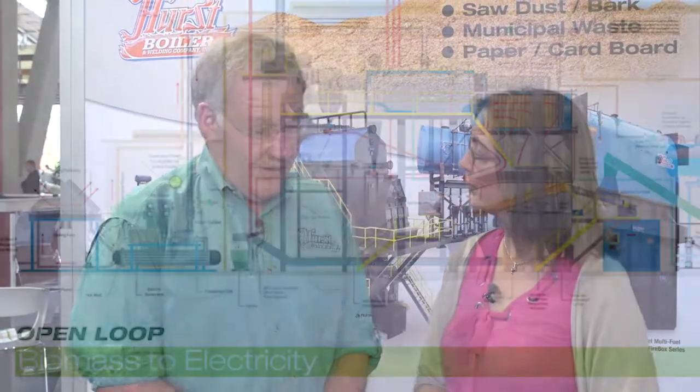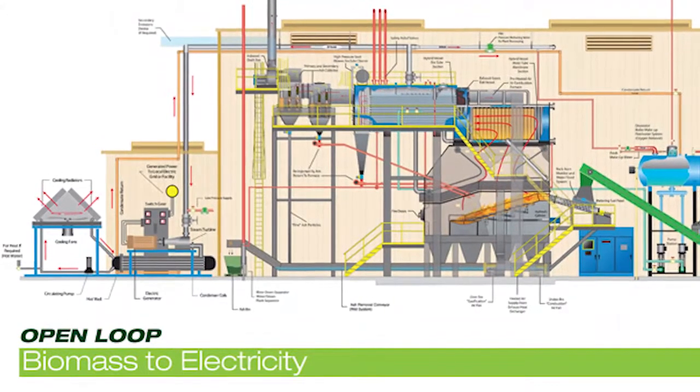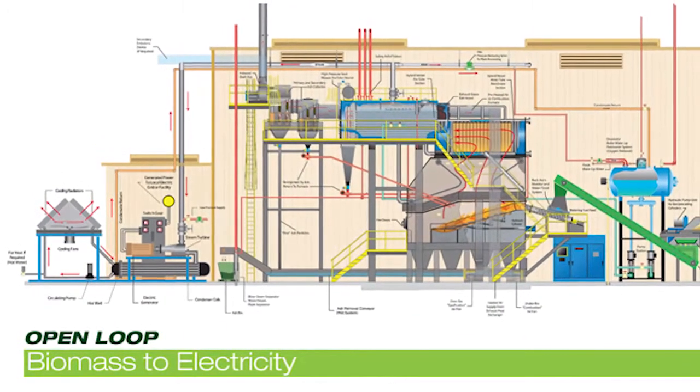Fantastic. Can we delve a little bit deeper into the designs of the boiler? You mentioned there's a whole variety of boiler technologies. Yeah, I'm pretty sure that Hurst builds more different types of boilers than anybody else in the industry today. Wow, that's impressive. And we build for a wide variety of fuels. Of course, our traditional fuels are gas and oil, but we also do a lot with wood and different kinds of biomass, ag waste, and other kinds of industrial and municipal type waste as well.